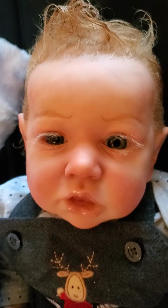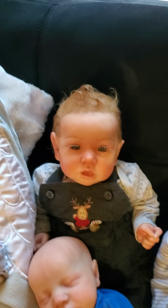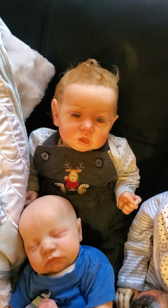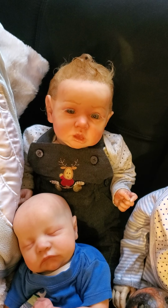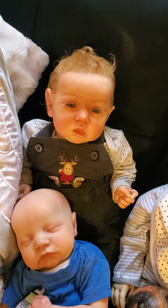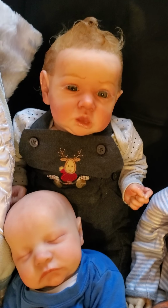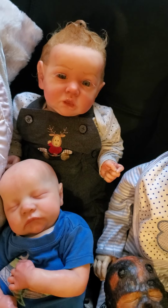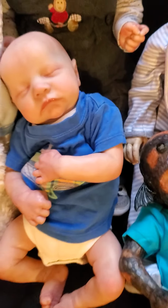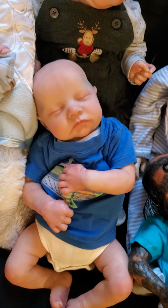He has beautiful green eyes and ginger hair. The bigger babies are in the back, so you can't see their whole outfits, but he is wearing gray overalls with a little polka dotted gray top. I think it does have reindeer on the front, but I don't consider it a Christmas outfit. And he does have a cute pair of shoes on. Let's see if I can show you that. Right there, gray shoes, but his brother's hiding his shoes.